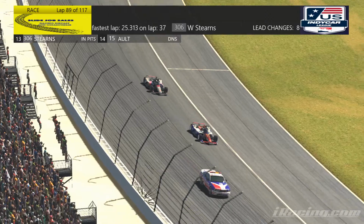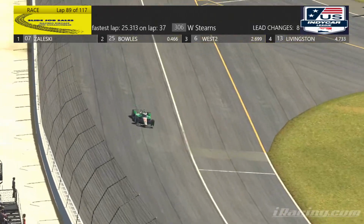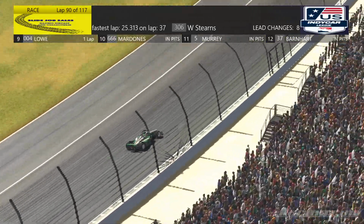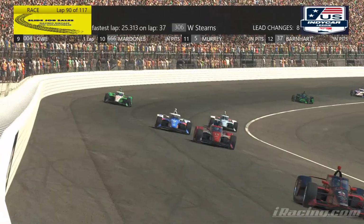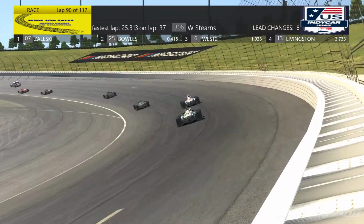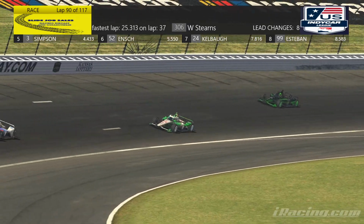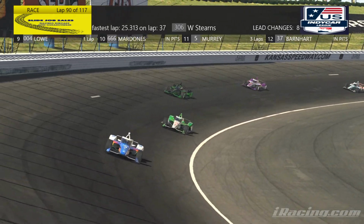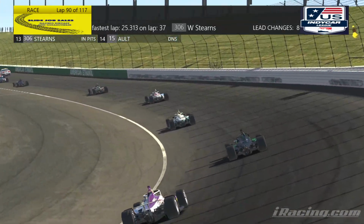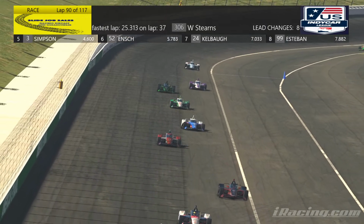89 of 117. Pesky, Bowles, West, Livingston up here as well, every single file. Simpson there also, Dan Edge right there in the mix of it. 90 on the board this time by. So we'll get ready for a race restart once again. As we all get ready to go, 90 of 117 complete this time by. Now 90 of 117 in the books, getting ready to go once again for a restart.